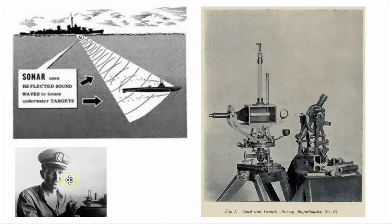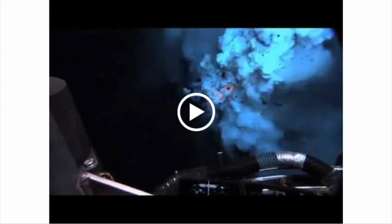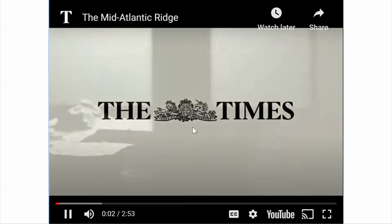But Harry Hess, who was there, he was also a scientist. So he was able, during the war, and particularly after the war, to find some other use for these to begin to see what the seafloor was like. Which brings us then to our next piece of evidence. As Harry Hess and others started to collect this data, collect this information, what did they discover? Well, the first thing that they discovered was this ocean floor relief. And they discovered that underneath the ocean floor, there are these incredible patterns in some of the topography waiting to be discovered.